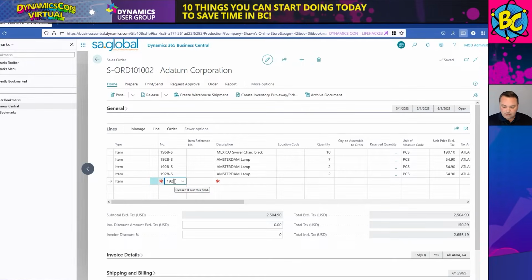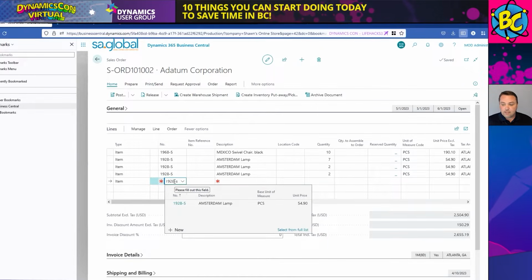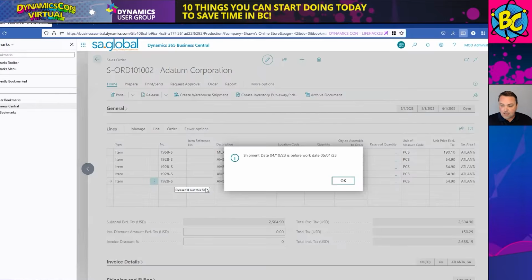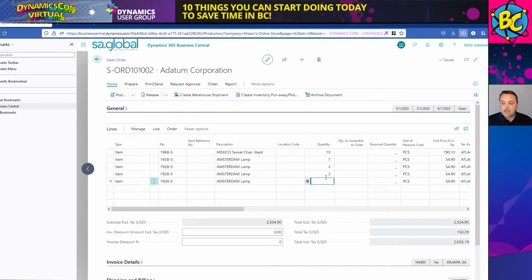So I'm going to enter in my item number and I'm going to hit enter. Now when I hit enter, you see what happened. It went right over to quantity. I can use the space bar to say okay. I went right over to quantity and I'm going to hit number 1 and then enter. And I could turn off quantity to assemble, etc., etc.